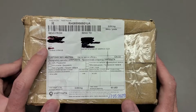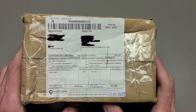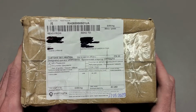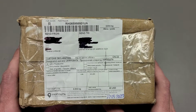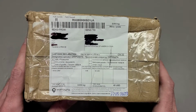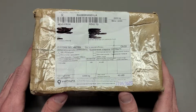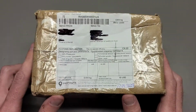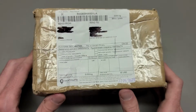I've had viewers comment that they can have stuff received from the Ukraine in around 2 or 3 weeks. This rascal took closer to 6 weeks to get here. But you know what? That's still really not that bad, all things considered, especially with the ever-evolving situation of Ukrainian logistics and their postal service. So I would say under the conditions, that's perfectly acceptable.